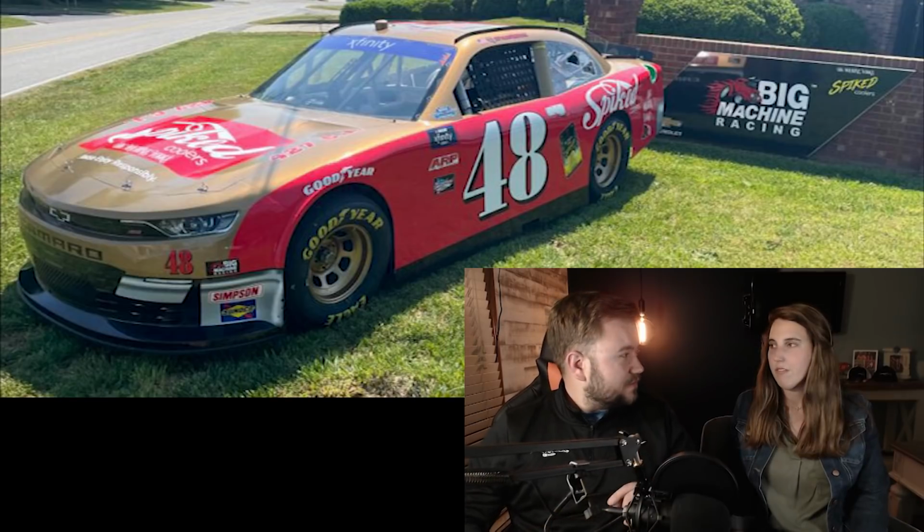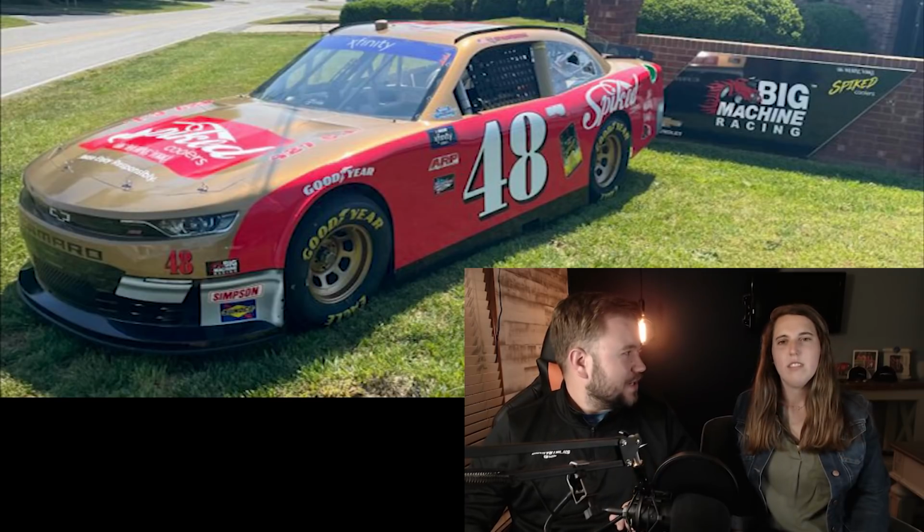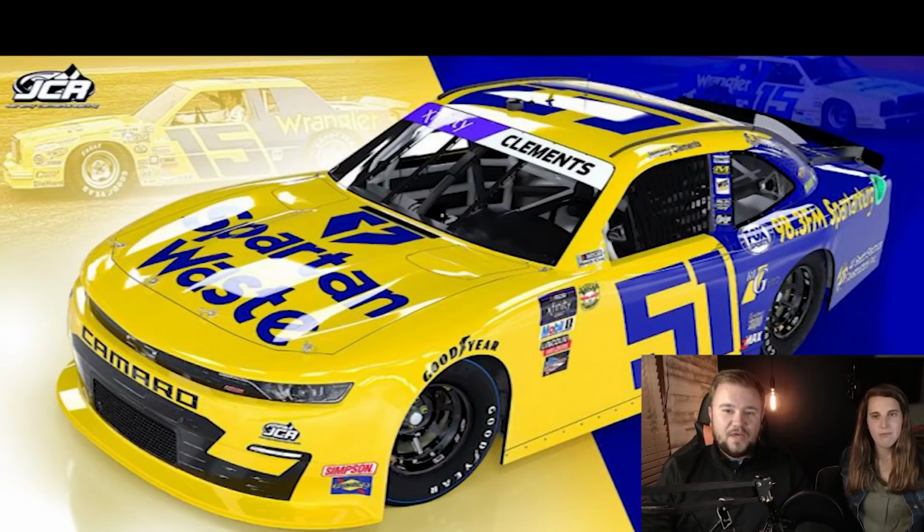And do you know who's driving this car, actually? I don't. It'll be Tyler Reddick this weekend driving this car. Okay, that is interesting. So Tyler Reddick will be making an Xfinity Series start for Big Machine Records Racing. I like the effort, but I do think it's overused. So for that, I'm going to say a B. B+ for me.